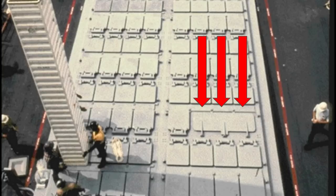Here's a picture of the Mark 41 VLS forward of the main superstructure on Ticonderoga. And there you can see the 3 cells, if you will, that do not hold missiles, and they're welded together like just one door instead of a set of three doors. And if you open that door up, you'll see a crane that pops out.